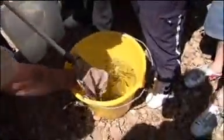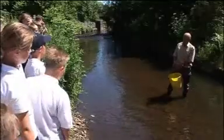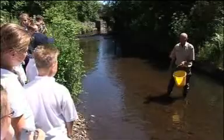Put them gently in now, into there, and scoop the fish very, very gently. There you go. And into the bucket, go on. Well done, excellent. There's another one. Brilliant. Say goodbye to your fish. When you see them coming back now, big salmon. Say goodbye to them. And that's your salmon put back in the river.